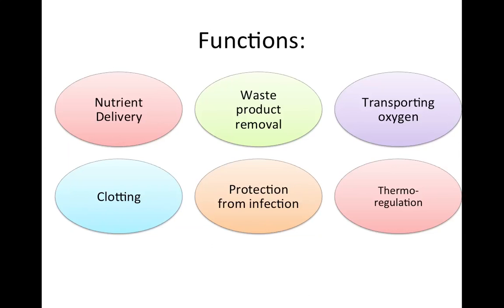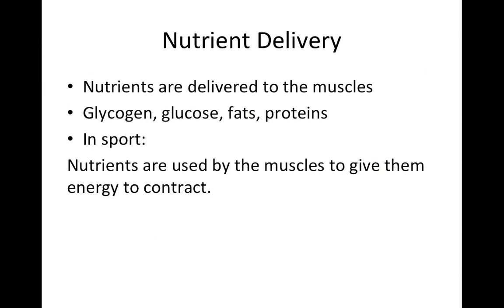The 6 main functions are nutrient delivery, waste product removal, transporting oxygen, clotting, protection from infection, and thermoregulation. Nutrient delivery is when nutrients such as glycogen, glucose, fats, and proteins are delivered to the muscles. Nutrients are used by the muscles to give them energy to contract, and when doing activity that requires a lot of muscular contraction, having lots of nutrients is vital as it gives muscles more energy, allowing them to contract.